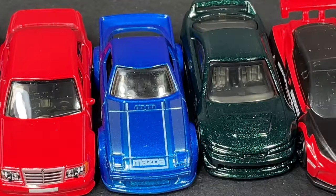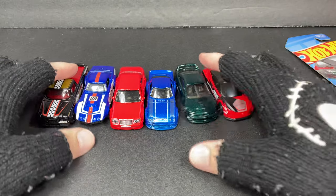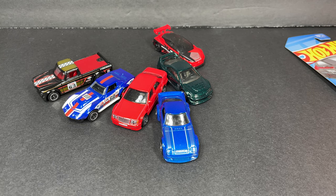Wow, what a beauty. So now we have a bunch more cars here. What do you think, guys, so far? Any favorites so far? All right, check this out.